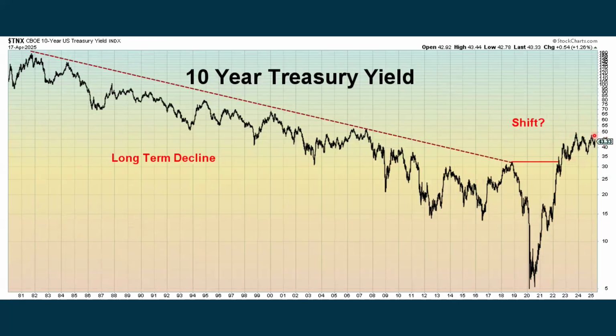We are going up into a higher range with the 10-year yield. It's a real departure from what we saw for 40 years. We saw a series of lower highs and lower lows as interest rates kept going down, down, down, and then they went to zero during the whole COVID mess. Now interest rates are starting to go back up, and we've been maintaining a higher range.